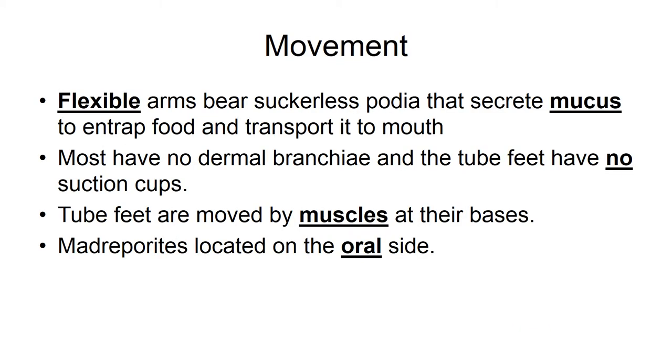For movement, they don't have the tube feet with the suckers on them, so they use mucus to trap things as well. They don't have dermal branchiae, so they will use more or less diffusion to exchange gases. The tube feet are moved by muscles at their bases. They don't really have the suckers that our sea stars had. And the madreporite is located on their oral side. This is different from the sea stars, where their madreporite was located on the aboral side.